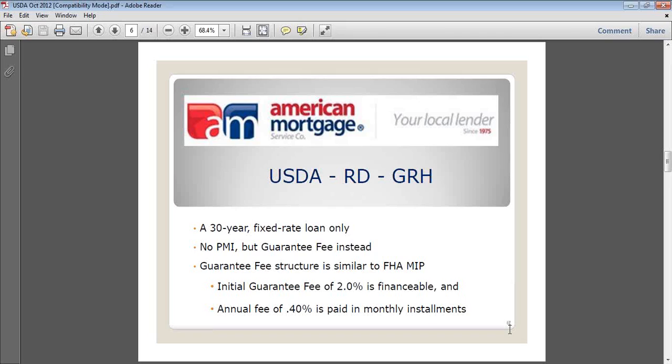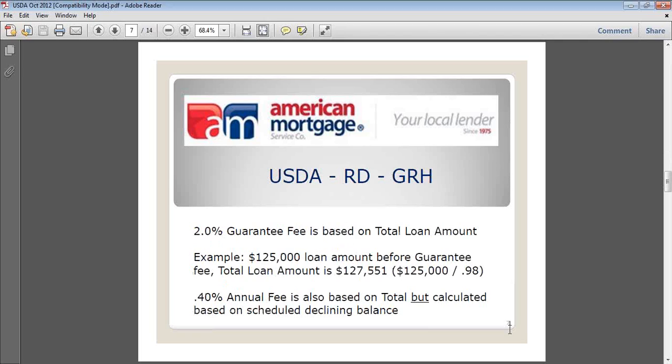The program is strictly a 30-year fixed-rate loan. There's no PMI, no private mortgage insurance on this because it's not a conventional loan. There is a guarantee fee, and the structure of the guarantee fee is very similar to the MIP, or the mortgage insurance premium, that we have on an FHA loan. There's an upfront fee, it's 2%, it's financeable, and there's an annual fee at 0.40% of the loan amount, and then that is paid in monthly installments just like MIP is with an FHA loan. So instead of private mortgage insurance, there's a guarantee fee, there's an upfront portion that's almost always just financed right in the loan, and then there's an annual that's paid in monthly installments.